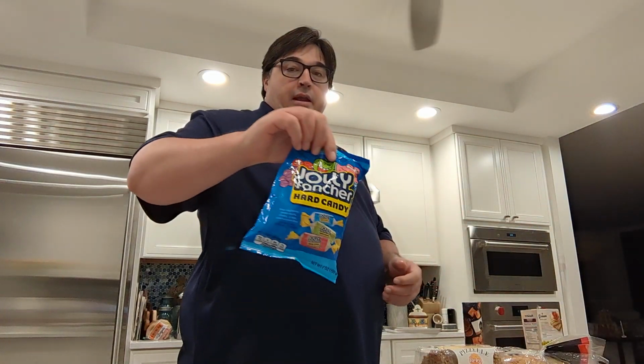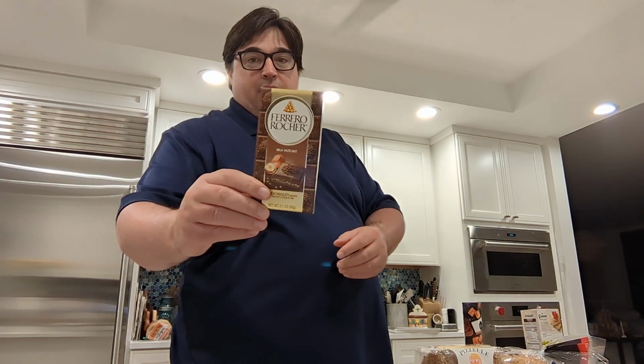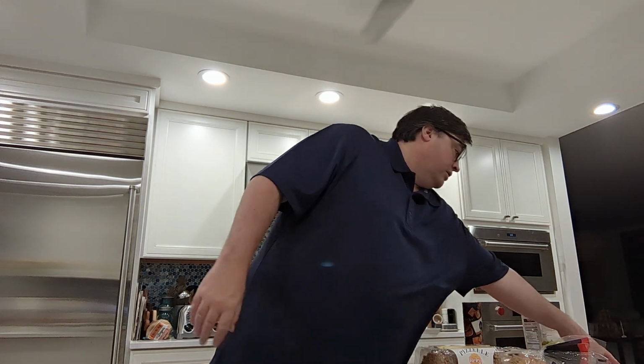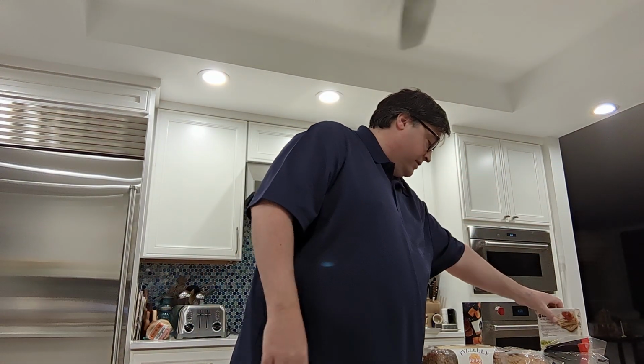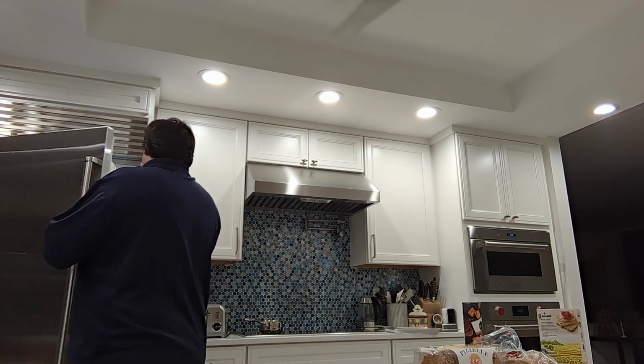She got some Jolly Rancher and a Ferrero Rocher. They sell a candy bar, and I bought that before. That's actually pretty good. She bought an orange dark chocolate, some rosemary and olive oil Triscuits, and then some bread. And then I got some other stuff. I had to put it in the refrigerator.